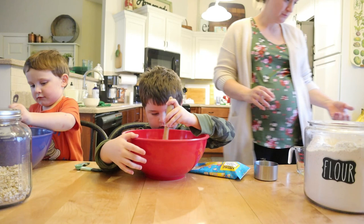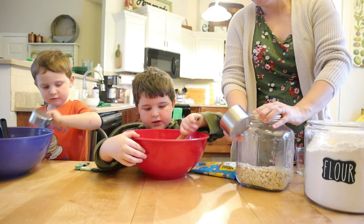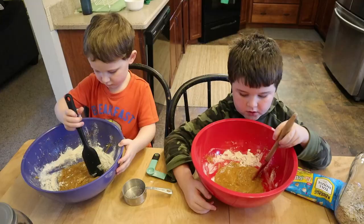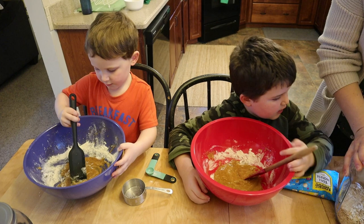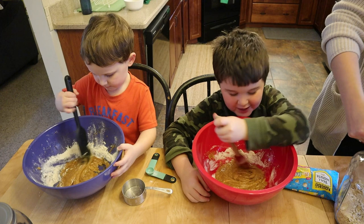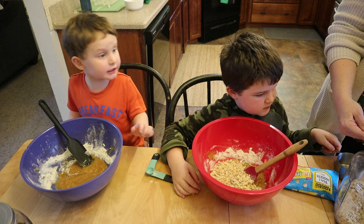And then mix. 1.5 cups of oats. This is what it's going to look like when everything is together. We're going to have oats, and it's almost done. It feels really hard to stir now. It means that it's almost done. Is it almost time to taste it? Maybe, pretty soon.